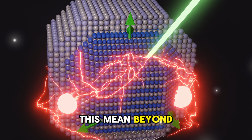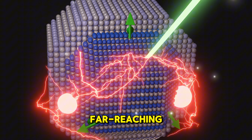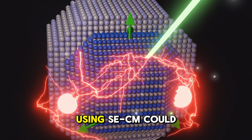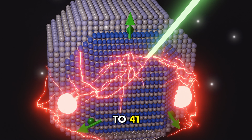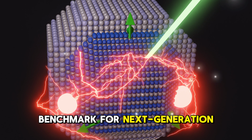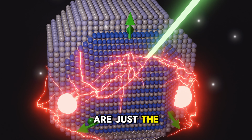But what does this mean beyond the lab? In terms of practical applications, the impact is far-reaching. Simulations show that power conversion efficiency in photovoltaic devices using SECM could increase by up to 41%. This figure approaches the theoretical maximum for devices using traditional carrier multiplication, setting a new benchmark for next-generation solar cells. Yet solar panels are just the beginning.